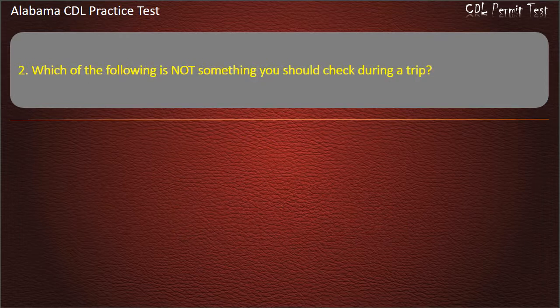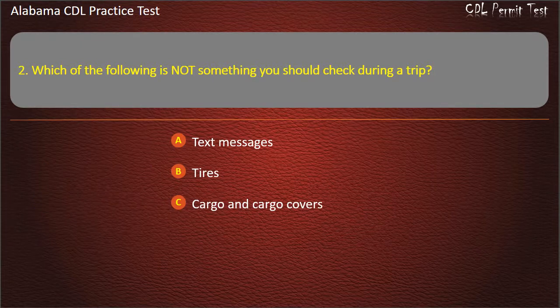Question 2. Which of the following is not something you should check during a trip? Text messages, tires, cargo and cargo covers, mirrors. Answer: text messages.